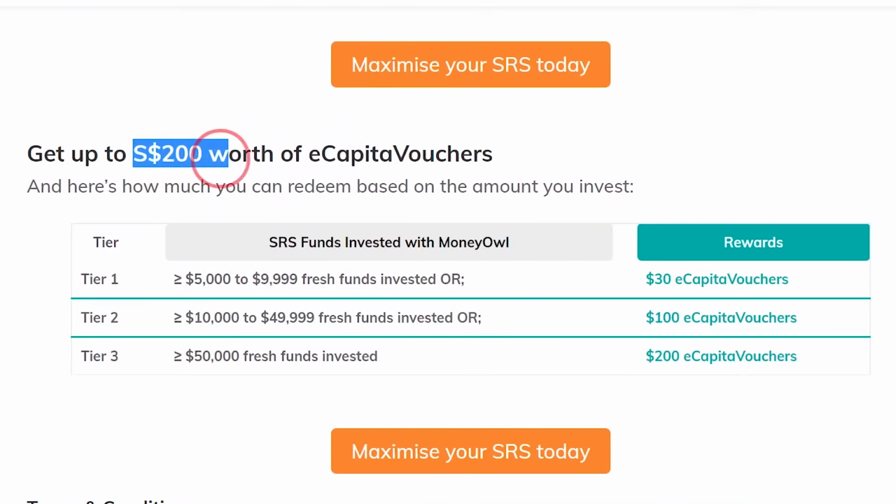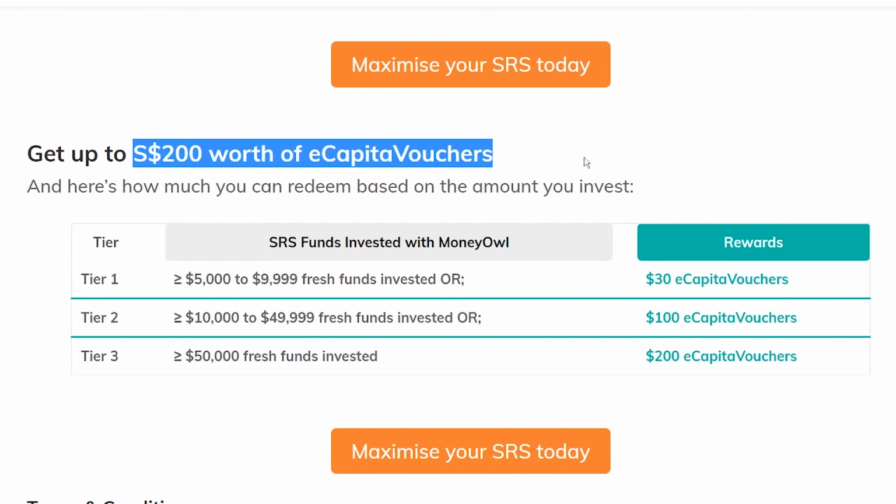By the way, right now, there's some SRS promotion going on till 31st December for both new and existing MoneyOwl clients. By participating, you get to receive up to $200 in shopping vouchers. To recap, people typically contribute to the SRS for two reasons: to gain tax relief, and to use these funds to invest for retirement. It's a great tool for those looking to build a bigger nest egg for their old age.